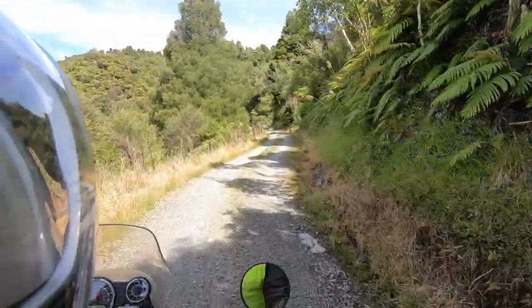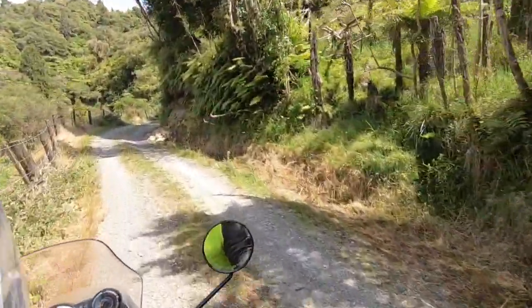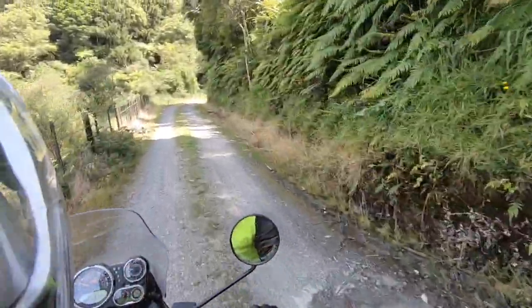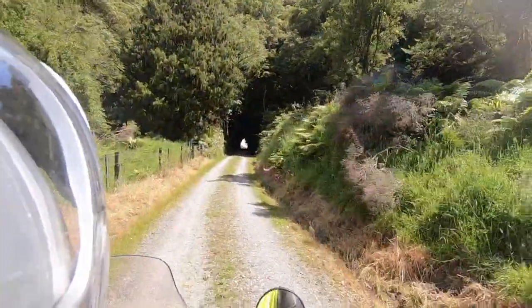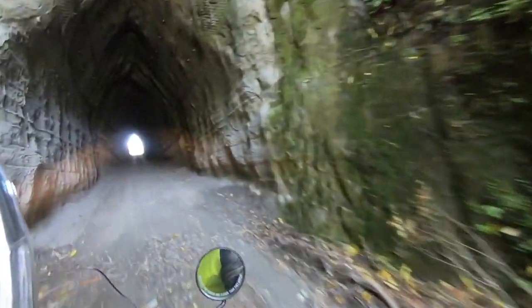So here we are, three quarters of the way along the Kiwi Road, and we've just gone through the gate, and now we're going to head up through the Kiwi Road tunnel. It's an amazing tunnel, and after we go through the tunnel, we'll go into some glorious bush. So here we go through the tunnel on my Royal Enfield. Hope there's lots of light.